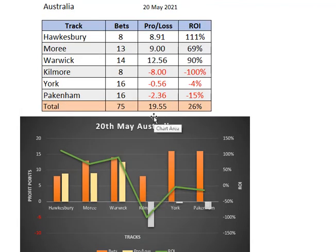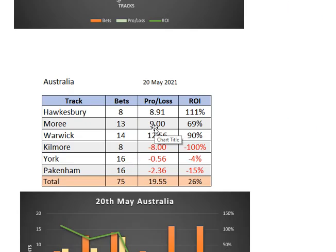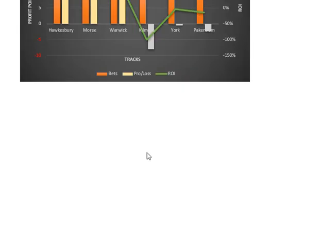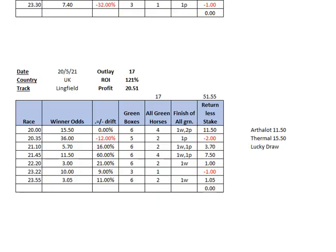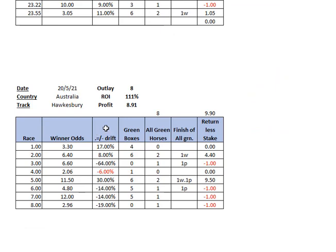So overall, if you combine the two days, the 2 continents racing there, we've got just under 100 points profit for the day using this software. And if we look at Australia, let's have a look here. Hawkesbury, we made 111% return on investment. So we had 8 bets and made nearly 9 points profit.